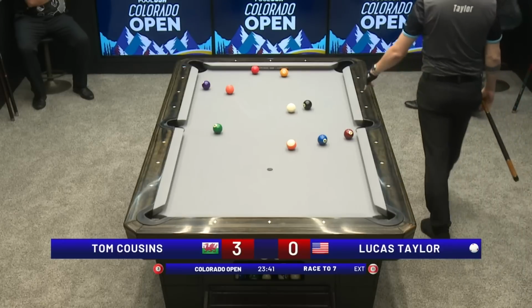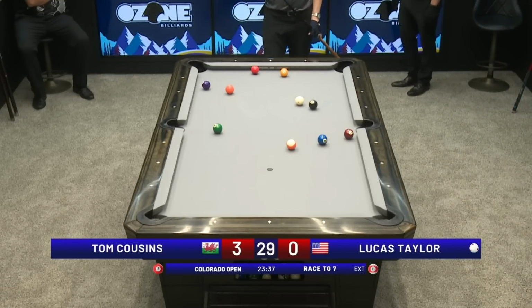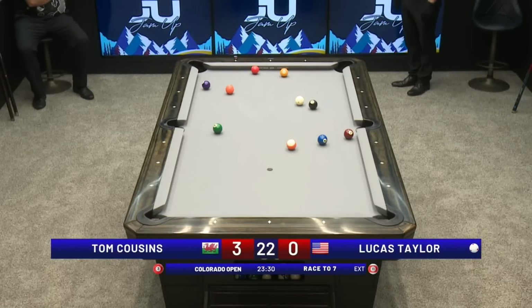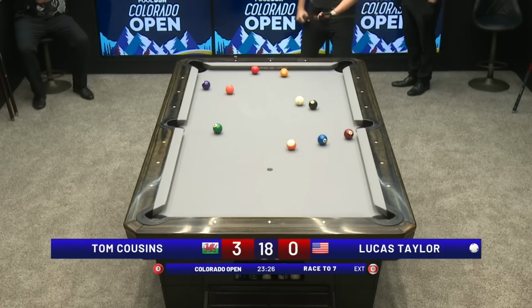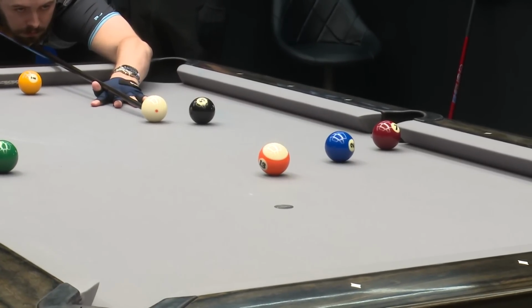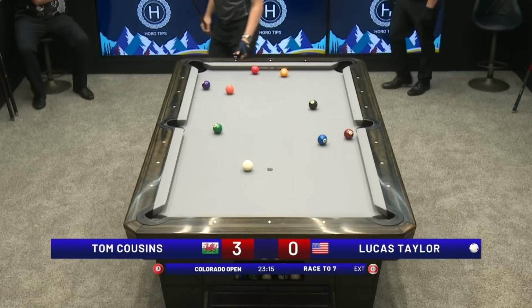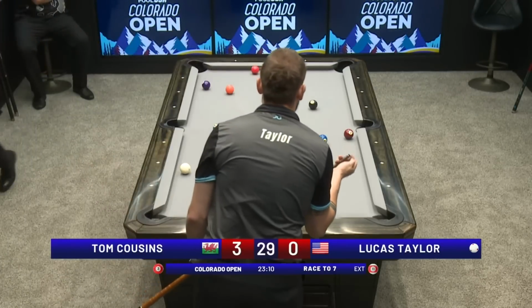Well, the reason why he's gone so far is he almost overcut that. Needed to play it into the thicker side of the pocket, and I think the cue ball would have stopped somewhere around the middle of the table. As it is, he's got a bit of a cut here. That's a good recovery shot, but he's still got a tough 8.